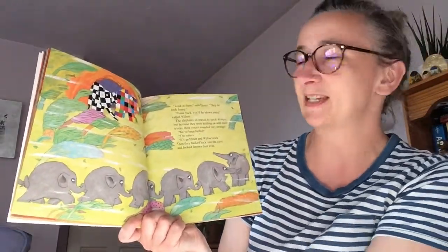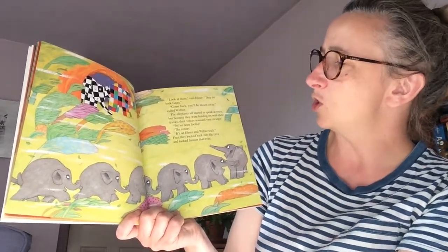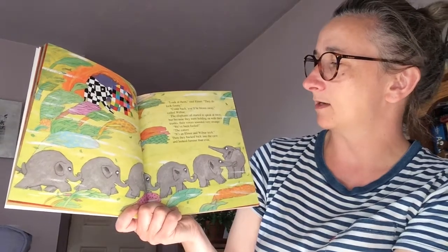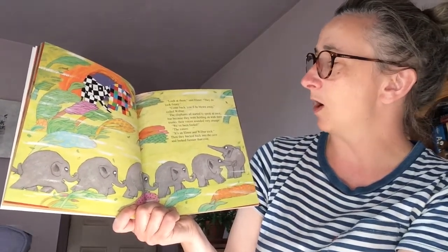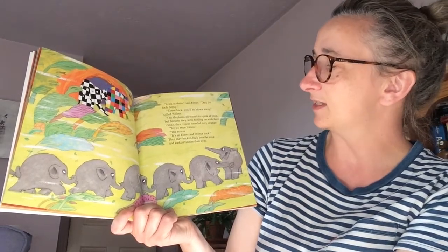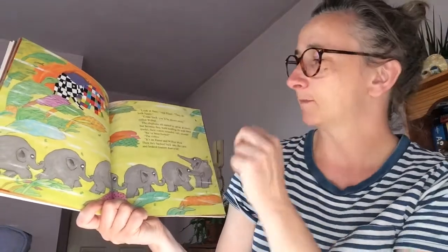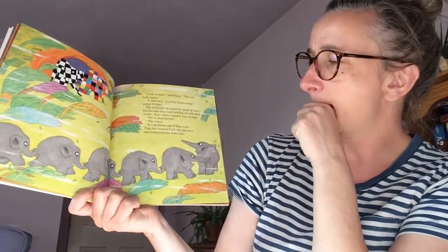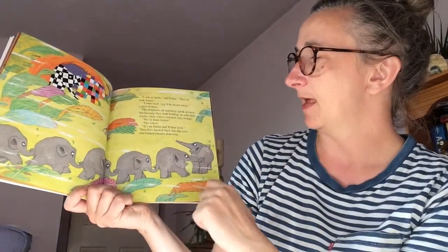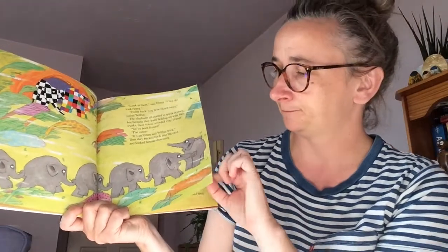"Look at them," said Elmer. "They look funny." "Come back, you'll be blown away," called Wilbur. The elephants all started to speak at once, but because they were holding on with their trunks, their voices sounded very strange. "We've been fooled! It's an Elmer and Wilbur trick." They backed back into the cave and looked funnier than ever.